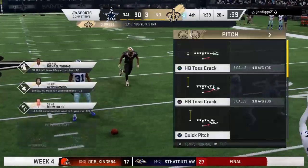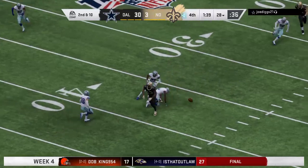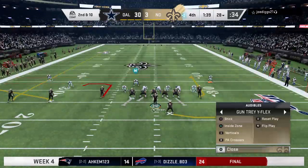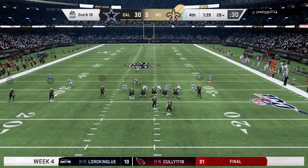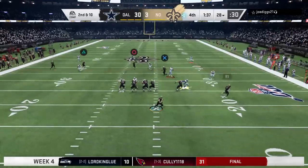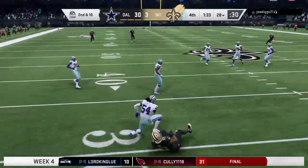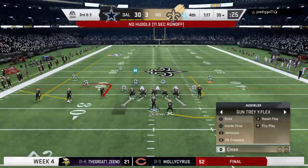Throwing to start the drive, but that one incomplete. He couldn't get the hook up there that time with Thomas, and that'll bring up second down. Another incompletion. It's a wonder he's still moving around back there, the number of times he's been sacked. Yeah, he's staying out there, isn't he? And you don't think about it much in a game like this, but he's showing incredible leadership. Still competing, still fighting, not taking himself out of a ball game that appears lost.